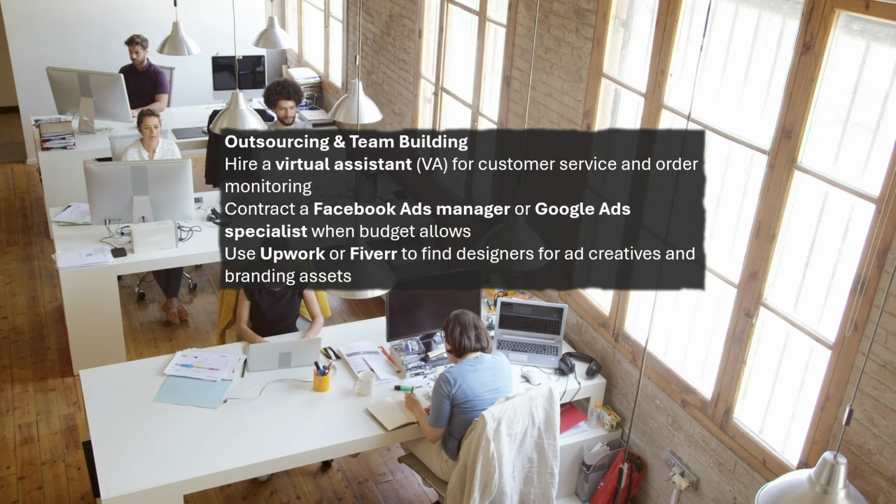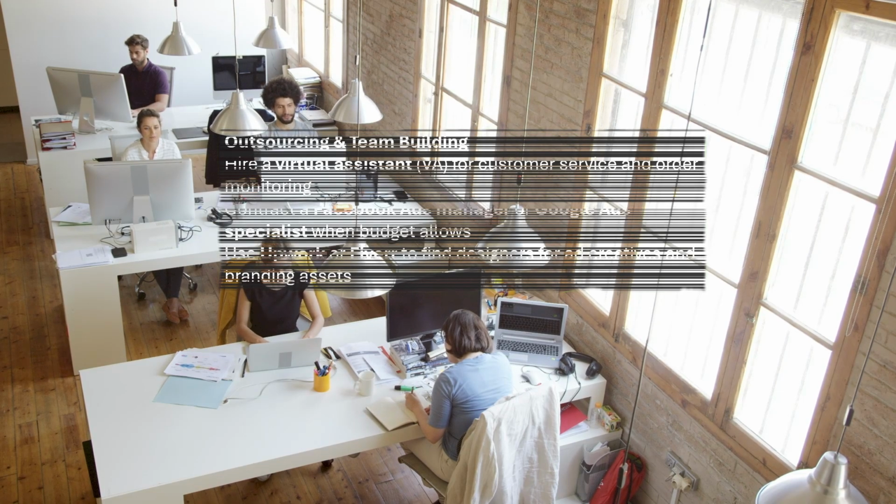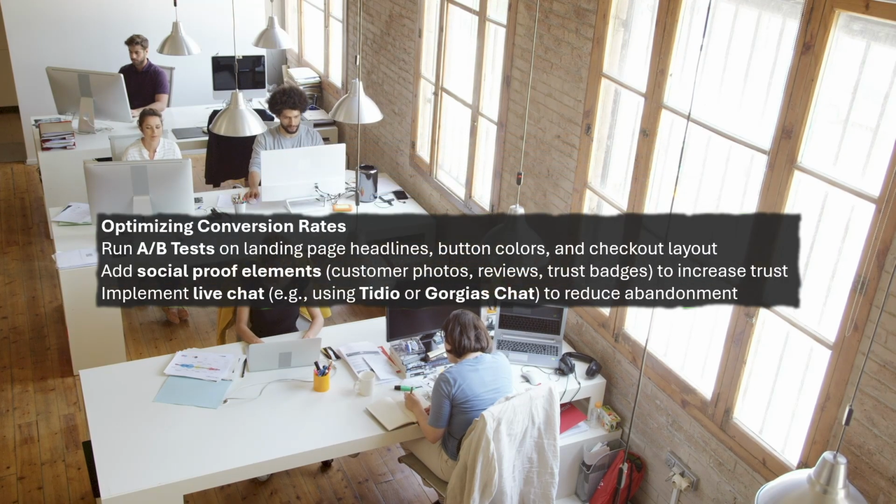To get more out of your funnel, run A/B tests on key elements: headline copy, call to action button color, and the steps in your checkout process. These optimizations can boost conversion rates by 10 to 30% without increasing your ad spend.